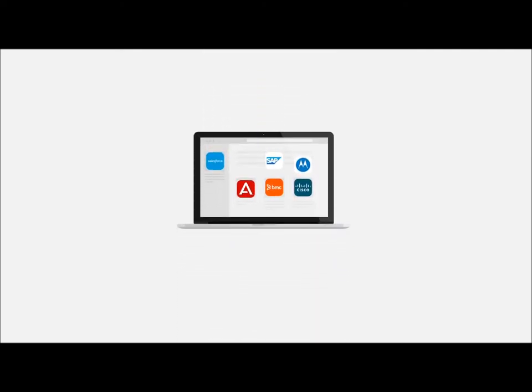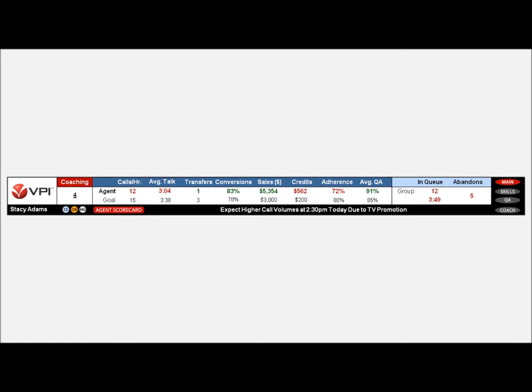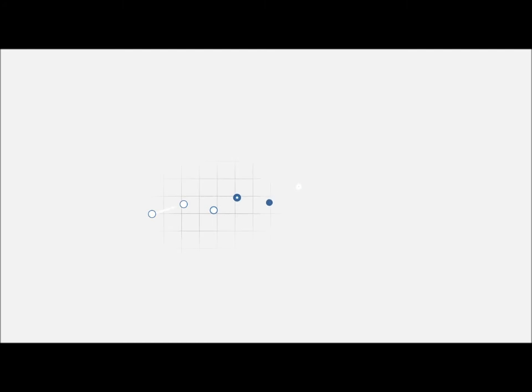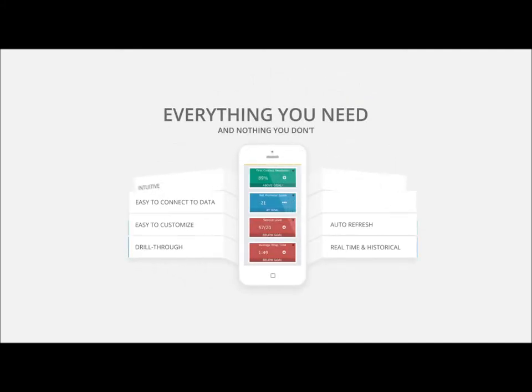Connecting to your data is easy with VPI's many pre-built data connectors and integration tools. Drive accountability and action by empowering agents and teams with the metrics that matter most, when they need them most. Automated balanced scorecards show how employees and teams are performing and rank in real time, and how they're trending on their metrics over time to help you quickly identify star performers and opportunities for improvement. Everything you need and nothing you don't.